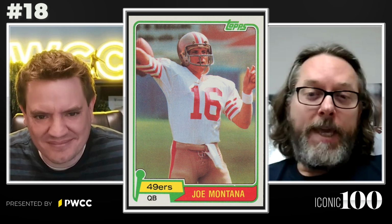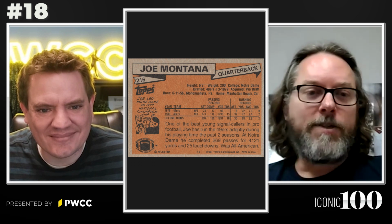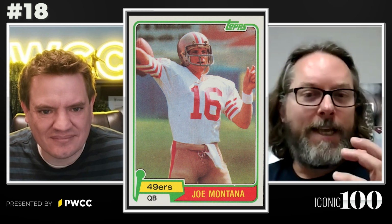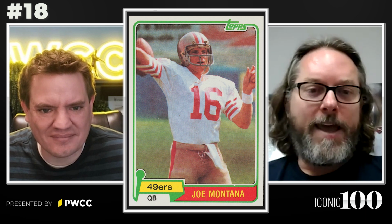So I have this card as top 10. And to me, the Montana rookie is honestly probably the most recognizable football card, in my opinion. Interesting, because this is someone that crosses eras, right? Even though '81 is not quite vintage, it's at the back end of that range.